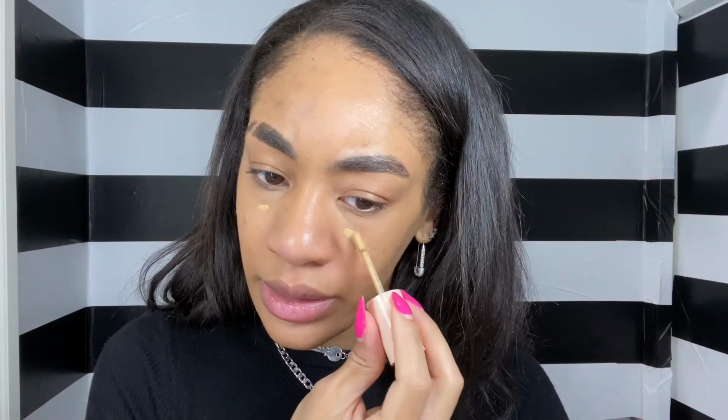I don't know, did that disappear or does that look like anything? I'm going to put a little bit more on. Maybe this color, is it light enough? Maybe I should have gone a shade lighter. Maybe this one's a little too close to my actual skin tone as well. I'm not going to put any more on because I don't want it to get too cakey, but it looks good. I'm going to go ahead and set it.